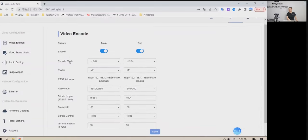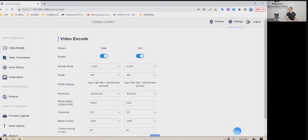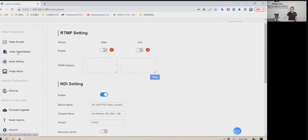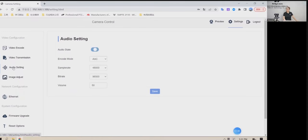In the settings page, first one is the video encode. So you can set up the resolution, bitrate or bitrate control for the main or substream. And you can also change the encode mode. We have H.264 and H.265, and there is also an RTSP address here. The video transmission part, this is when you need some streaming protocols such as RTMP, NDI, and SRT, so you can stream to platforms like YouTube or Vimeo. And we also have audio settings.